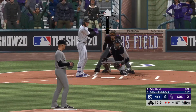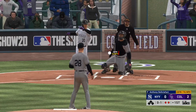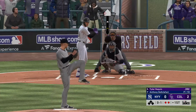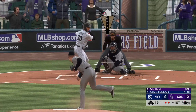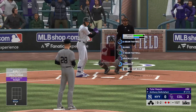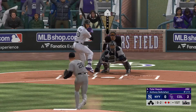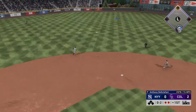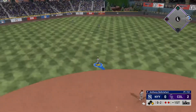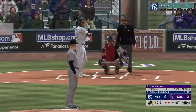So here's Tyler Naquin. Batting fifth, the center fielder. And it's fouled away. The 0-1. Line towards center field. And that finds some outfield grass. It's a base hit. So Yoan Moncada has a chance following that 2-out base hit.